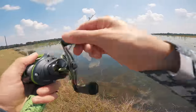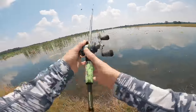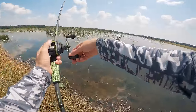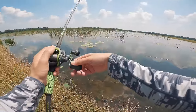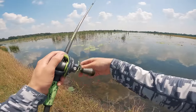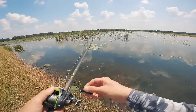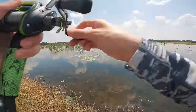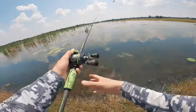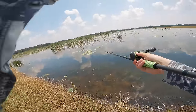Okay, well, I know that there's fish in that area. I've proven that in this pond they're schooled up, so we're gonna make another cast. Way over there, great cast. Start retrieving it back in. That was actually not a great cast, now that I am working it. Yeah, not a great cast. Let's give it another try. There we go. Yes, yes, yes.